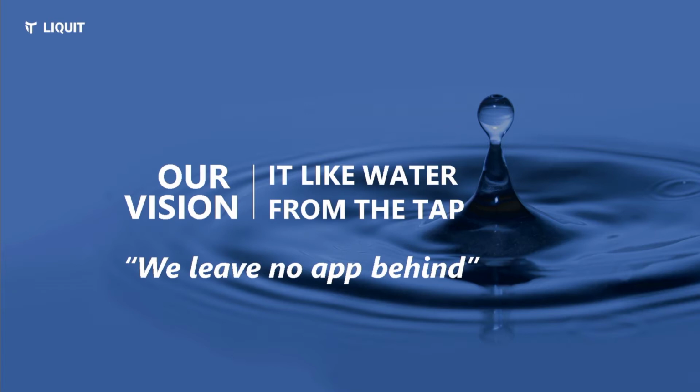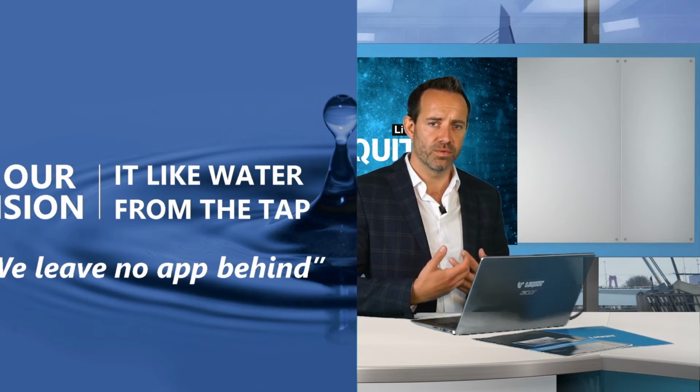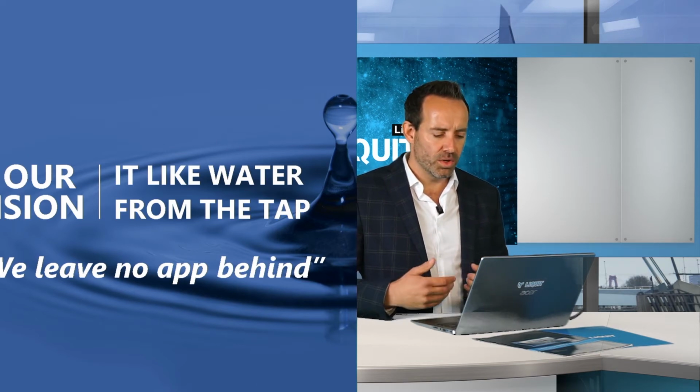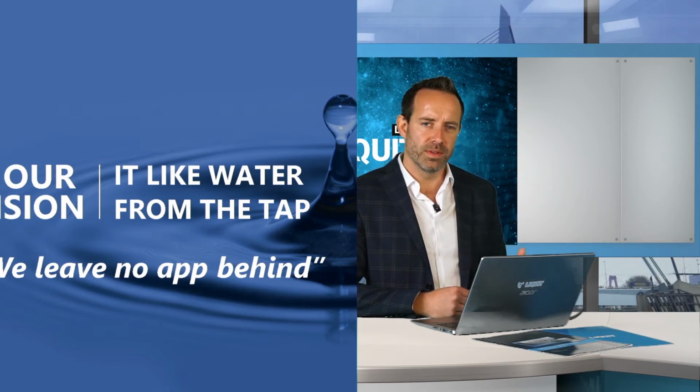Looking at the way Apple does things, you just simply download an app from the App Store and it just works. You don't have to do anything. If we take a further step to enterprise IT, it's getting really complex. We have a lot of systems working around, like centralized systems, local applications, virtualized applications, and the user always has to think about where things are coming from. So we try to deliver the workspace like water from the tap.